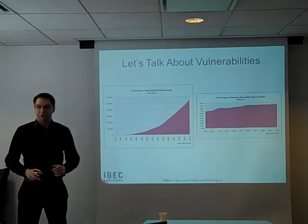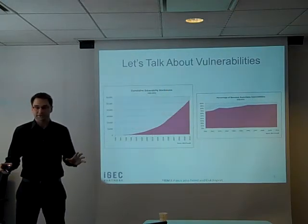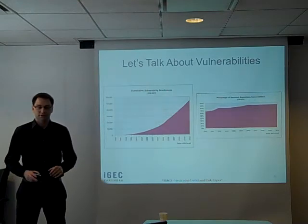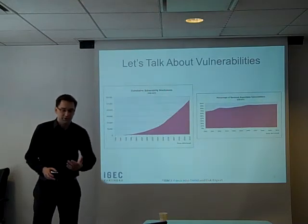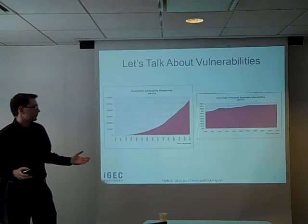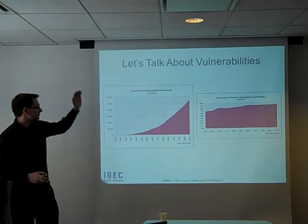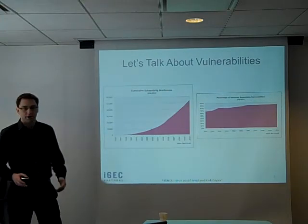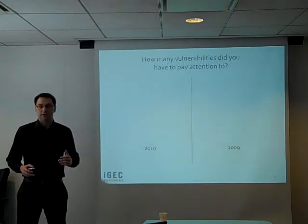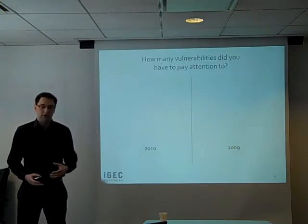This is a graph of vulnerability disclosures over time. I'm sure that everybody has seen these, and I'm sure that everybody knows that they're useless. The reasons why they're useless are because, look over here on the right, we have percent of remotely exploitable vulnerabilities over time. It's hovering near 90%. We've got the number of vulnerabilities being disclosed every year going up to about 8,000 per year, right? How do I tell which one of those are the most important to me?